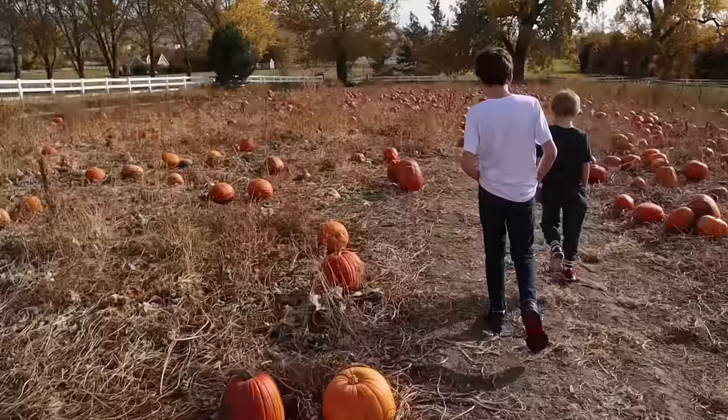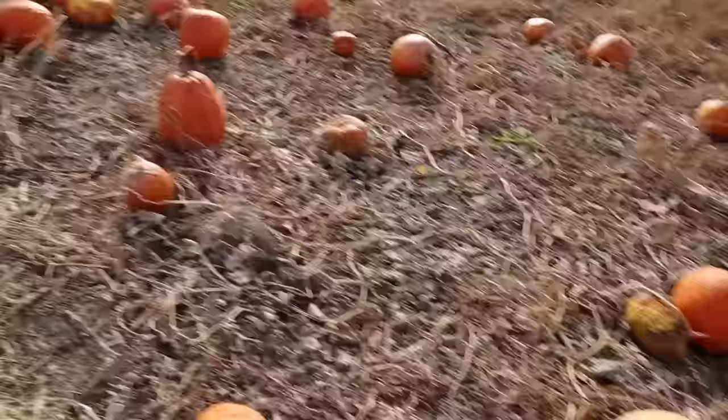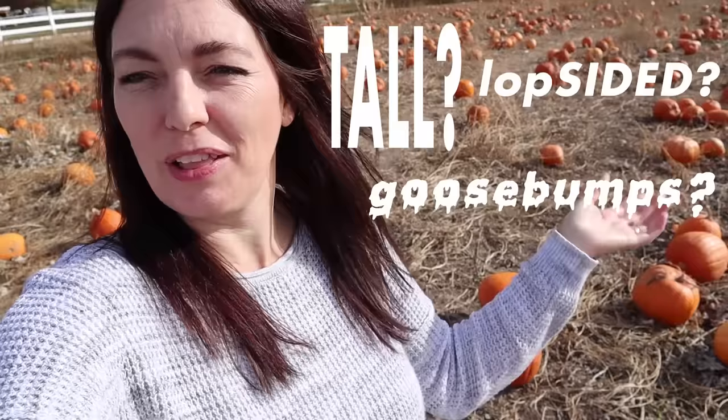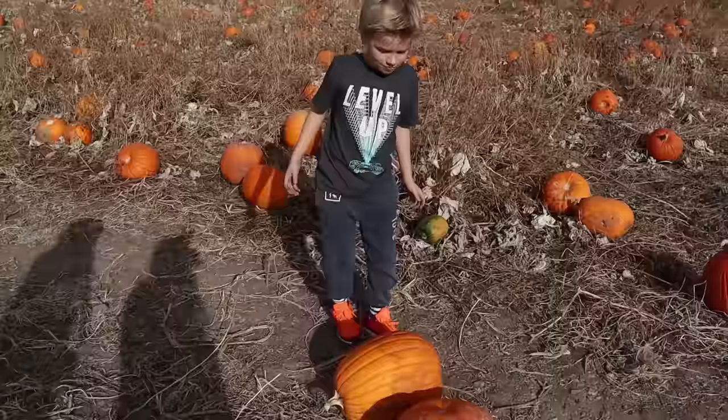This is our patch. I mean, a lot of them are moldy. They are very rotten because we should have come earlier. You could also go for a tall pumpkin. Do you like tall pumpkins, lopsided pumpkins, pumpkins with goosebumps on them, little lumps or bumps? What do you prefer? Or you like guys are kicking your pumpkins around? This might actually be my pumpkin. Oh really? That's cool, as long as it's not rotten.